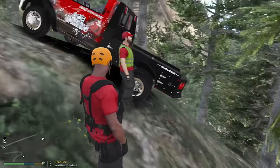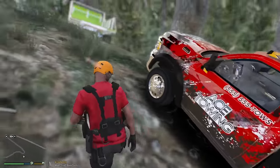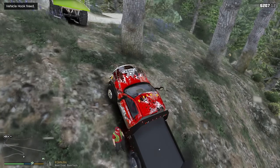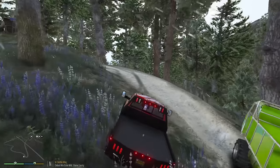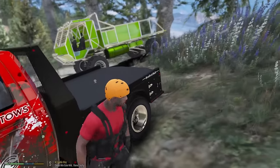So what I'm going to do now is get this truck out of the way so that we can bring in the wrecker and try to pull it up. Uh-oh. Come on, come on, come on. That was close. We nearly went over the edge with this truck. That would not have been nice.